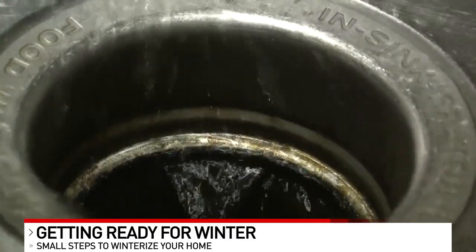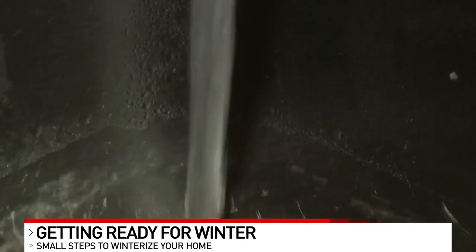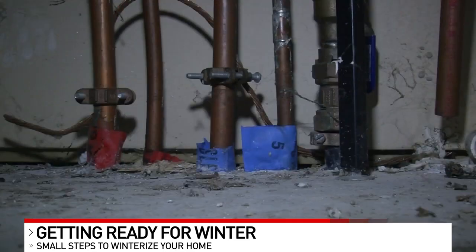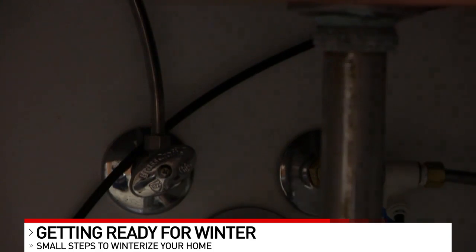A lot of folks either don't do that in the summertime or they forget. You want to maximize the airflow from your furnace, as well as unblocking any registers, making sure that the airflow can move freely. Doing a clean and tune service on a heating system is absolutely key as well. So those are a couple things that homeowners can do.